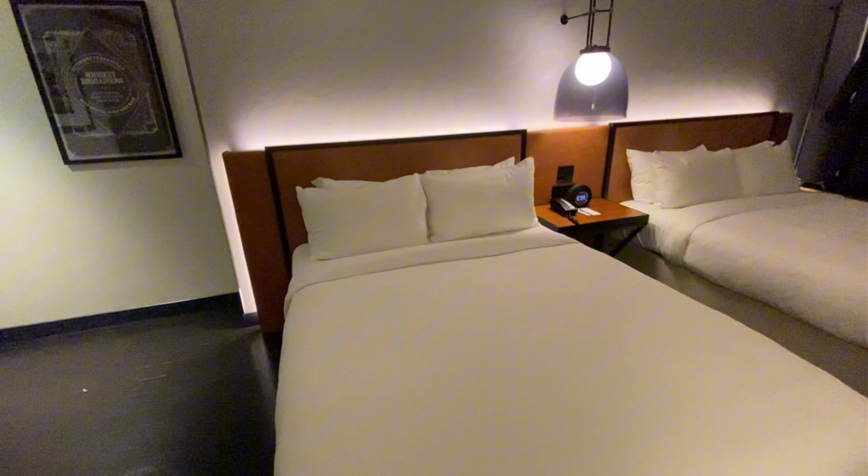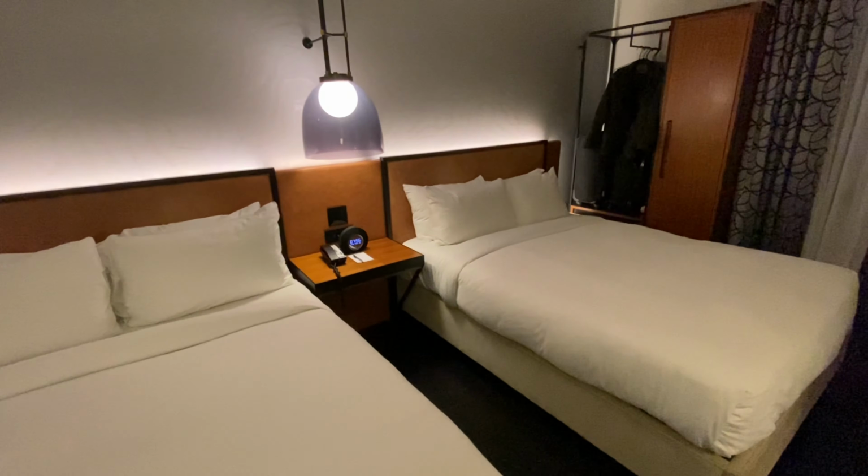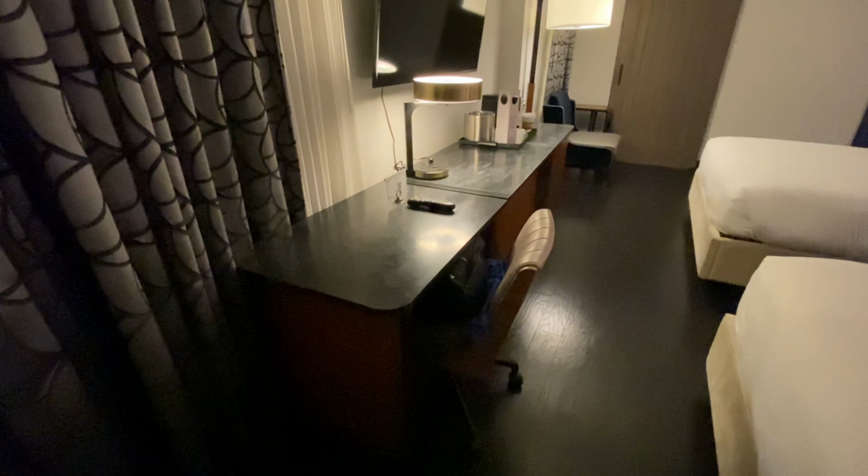Here, these are the 2-queen bedrooms, which is standard, or you can get a king room, which is another type of standard room. Desk area with a light.